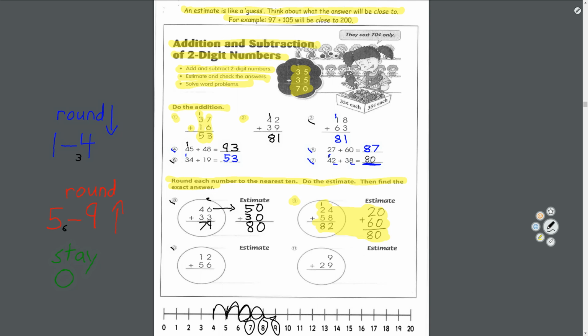Number 10. So 12, we're going to round down because it ends with a 2. So we go down to 10. 10 plus 56, it ends with a 6 again, so we're going to round up. 56 turns into 60. 0 plus 0 equals 0. 1 plus 6, or why not do 6 plus 1 equals 7. Our estimate is 70.